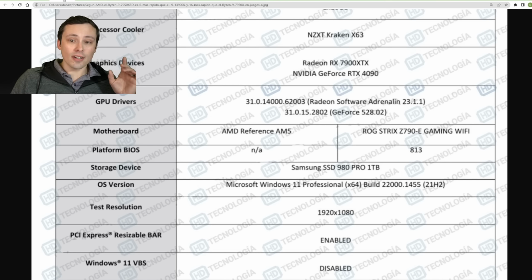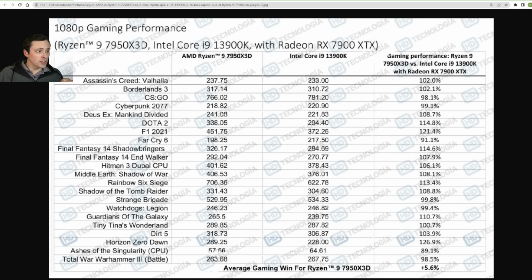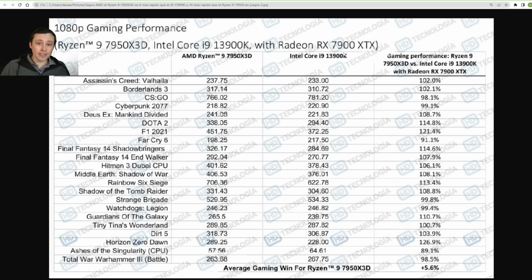Now, that's not all that we have. Here you can see it stacked up more as a percentage difference in a chart rather than on the graph. And this is the one that's giving us the overall percentage difference. So you can see all of these here. We're seeing the 7950X3D with an overall plus 5.6% average off of those results. Now, again, 5.6%, there's nothing mind-blowing here, but that is a lot better than the 7950X non-3D version did. Oh, and by the way, this testing was done with the 7900 XTX. So that's important to note here. This was with the 7900 XTX.